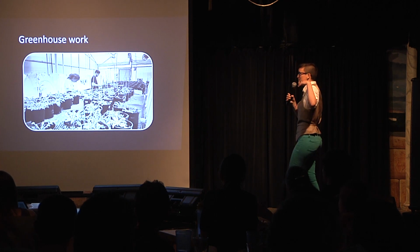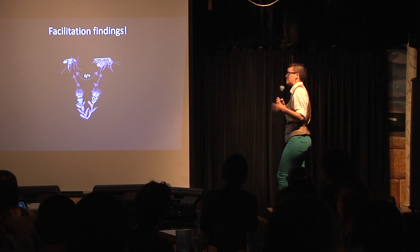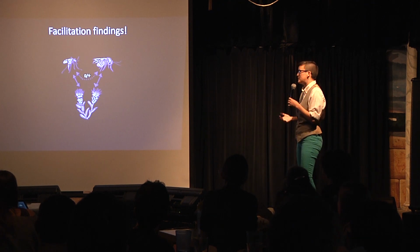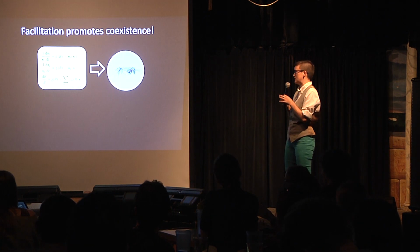And guess what? We found facilitation, which is exciting because we were expecting those negative interactions. But we found positive interactions between these insects, which is exciting for biological control, but it's also exciting for land management and for environmental stewardship as we're deciding where species should and shouldn't be.